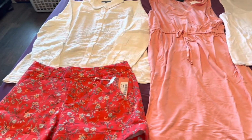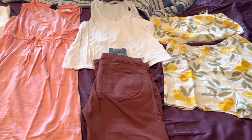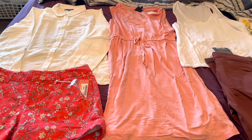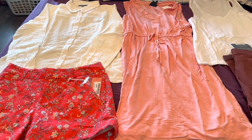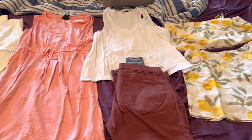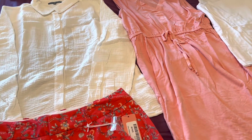Okay, so here's a look at everything that came in the box this month. I will say there's a couple of things that I can already tell you I'm probably not going to like, and I'll go over that in just a second as to why. But just to bring you up to date, I do have my sizing set as a 6 in bottoms, and a medium in tops. I did go up to a medium in tops because I found that the smalls I was getting from Wantable were just a little too tight compared to what I was getting from Stitch Fix.